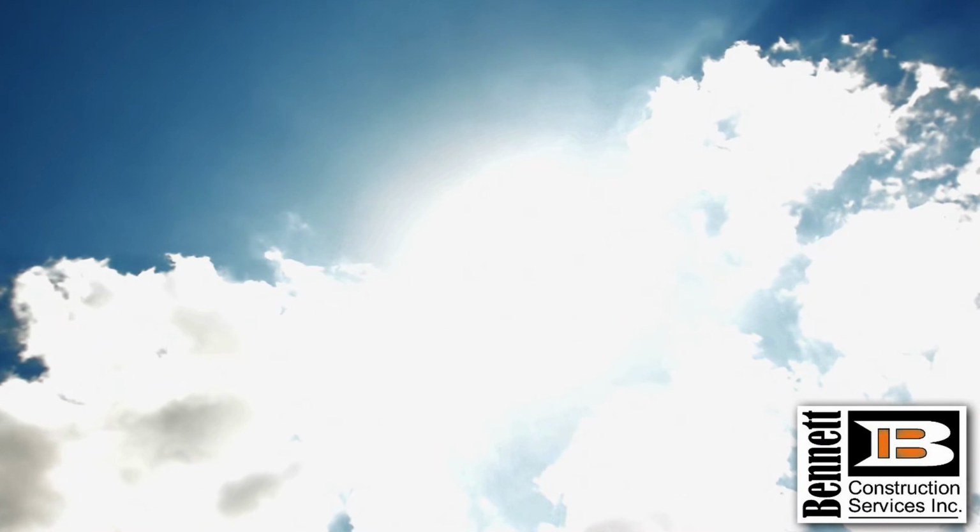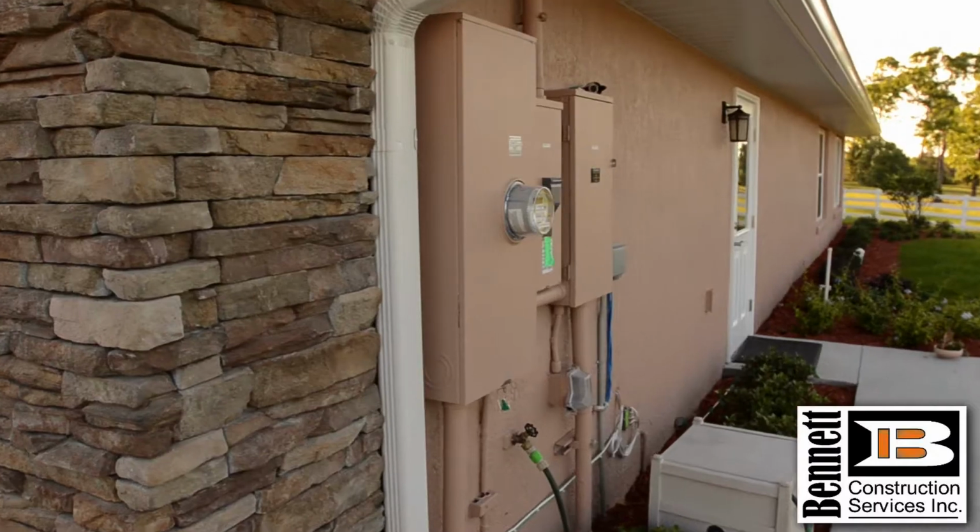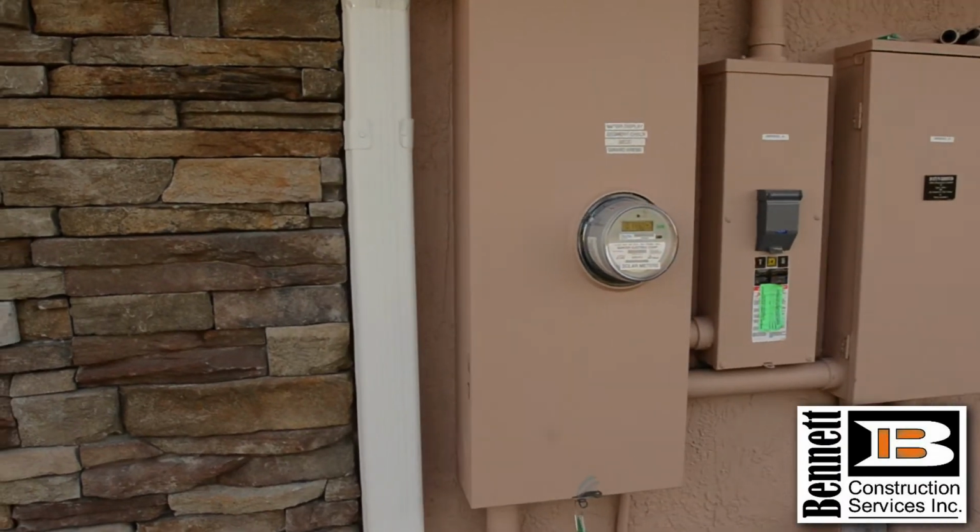The meter that's out there on the house, in effect, runs both directions. When the sun's up and shining as it is now, I'm putting electricity back into the power grid. I'm getting credit for it. It's not one element. It's all of these different materials coming together that creates the energy efficient home.